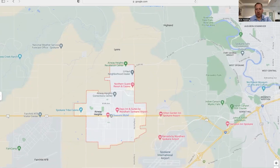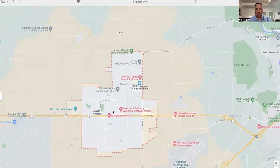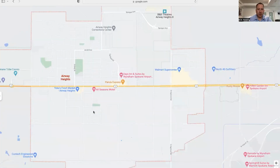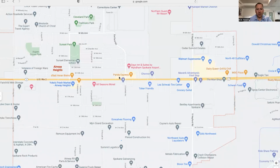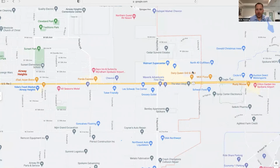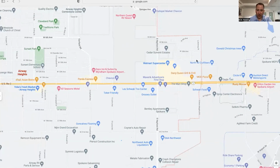As far as shopping and things out in Airway Heights, you've got your grocery stores, all along this main drag here on Highway 2. It slows down and you get into all the restaurants and grocery stores. You've got some hotels, Panda Express, Mud Pizza. You've got Walmart. And I think they've got North 40 Outfitters out there, which is kind of our local store.